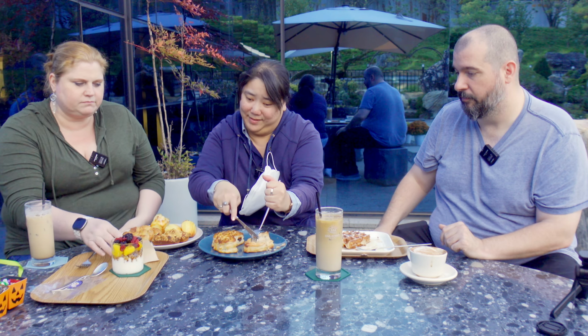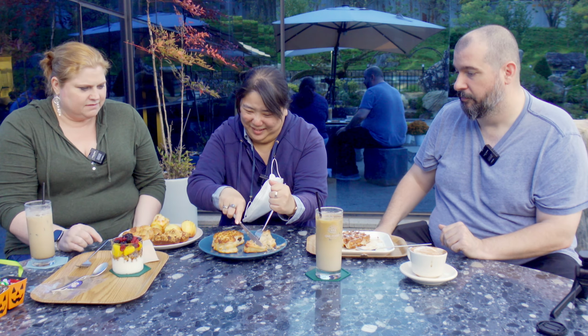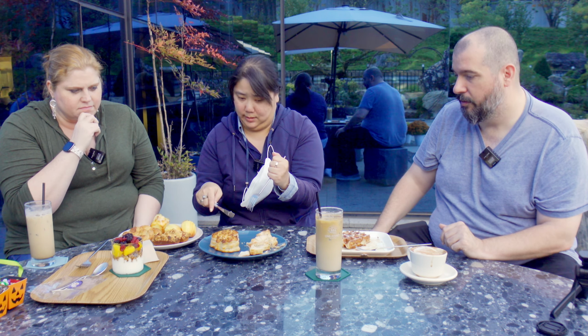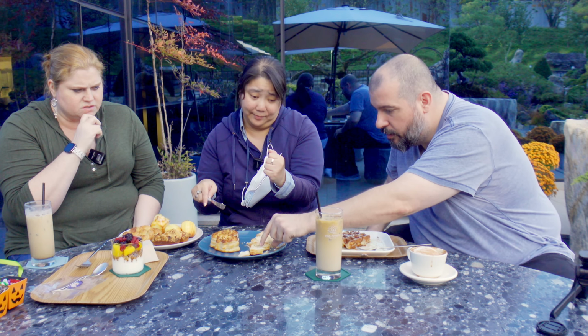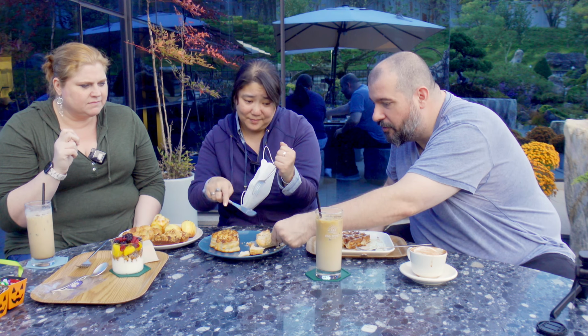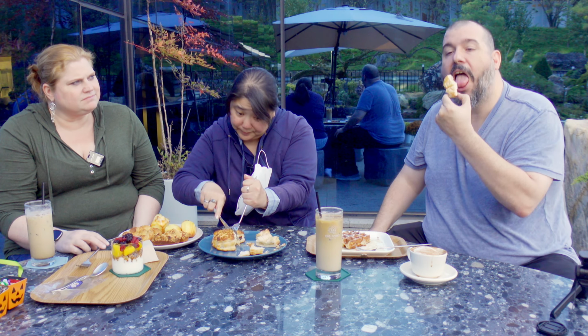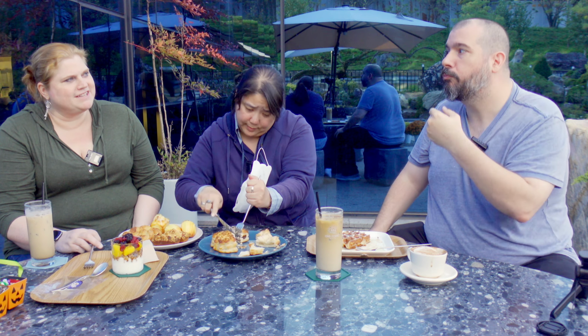So the names of these pastries are cute. That one was a leaf apple something. Leaf apple custard, and this is the hazelnut sunset. Hazelnut sunset. I see the custard. You see the custard? Apple and custard. You just couldn't resist, huh?